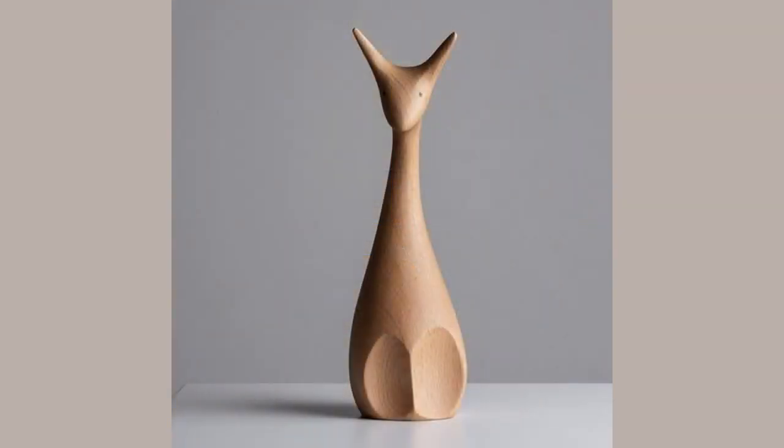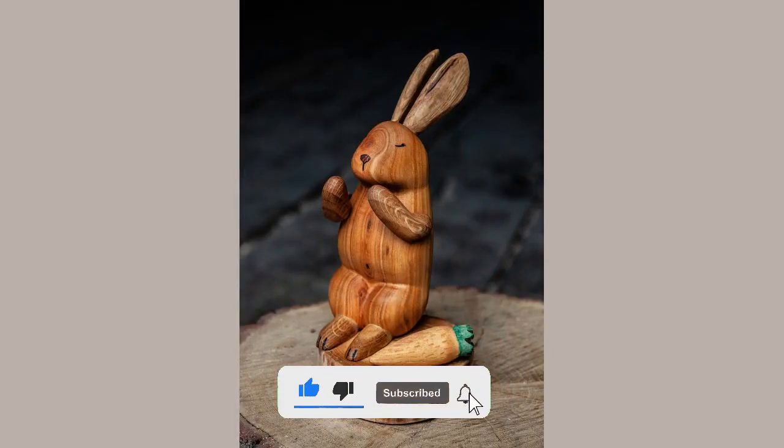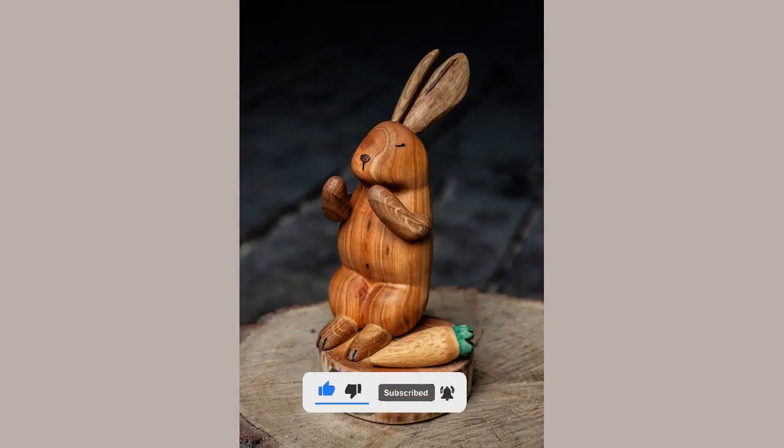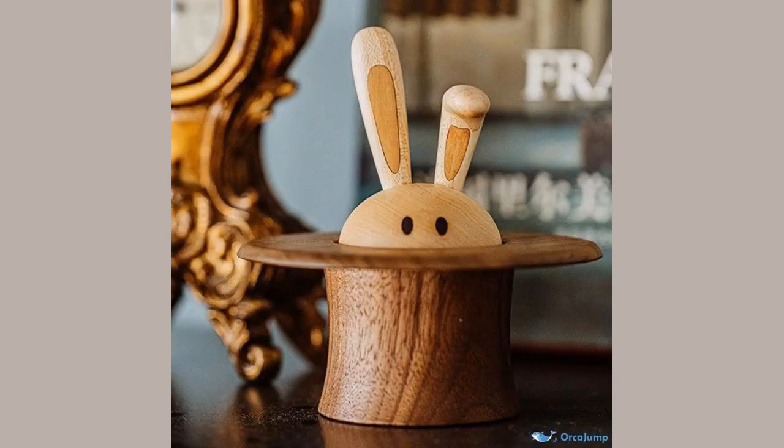By choosing wooden critters, you're not just adding decoration, you're creating a connection to nature and the animal kingdom. Every carved detail, every shape, and every texture brings the essence of the natural world into your home. It's a celebration of craftsmanship, artistry, and the timeless bond we share with the animals around us.